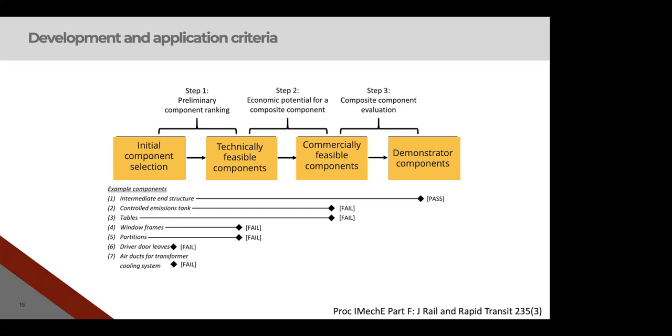Certain ASTM tests have to be run and performed, and certain certifications are required. And after the technical feasibility, you look at commercial feasibility, because let's face it, they can be pretty expensive. Glass is cheap, but carbon is expensive, right? Is it worth it? Will it actually provide a benefit commercially? And then you come to a point where the demonstrator components step is run.